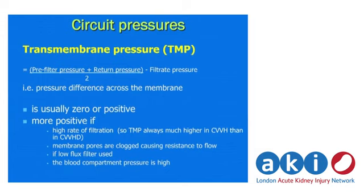Transmembrane pressure is the other thing that we note, and the transmembrane pressure is basically the pressure between the blood in the capillary and the outer compartment. The machine automatically calculates it as being halfway between the pre-filter pressure and the return pressure.